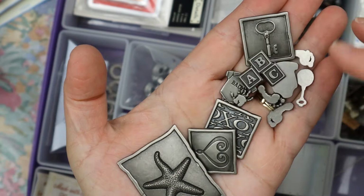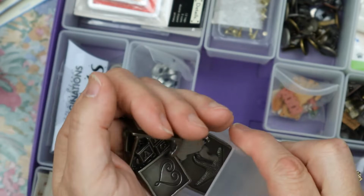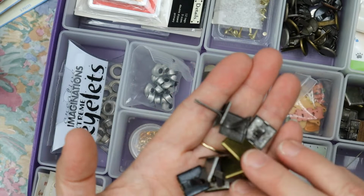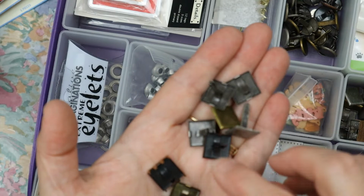Aren't those cute? My gosh, this is probably $6 to just buy these at the craft supply for those alone. This one has a whole bunch of little wooden embellishments there. This one is full of, what do you call these? Not eyelets, but the brads. So like little squares. There's some different ones, different colors.